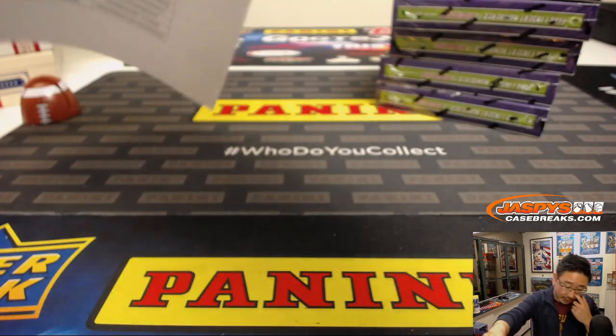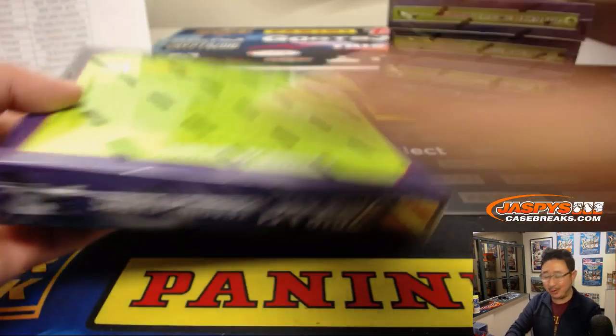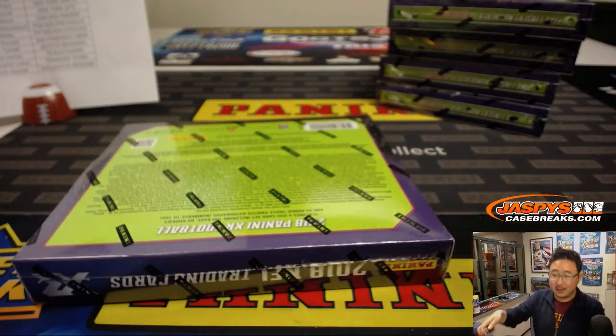I just discovered breaking news, ladies and gentlemen. All cards ship in these XRs. There's not too many, so I figured it would, but it's official on the webpage.